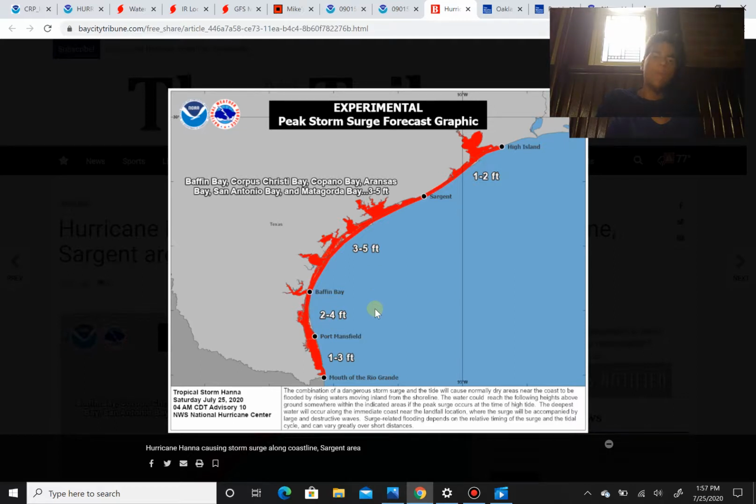The storm surge won't be as high, since it's less likely we're gonna see winds coming directly from the east, since the eye is going to move over this area. So we're mostly going to experience south to southwest winds in this region, which will limit the storm surge.